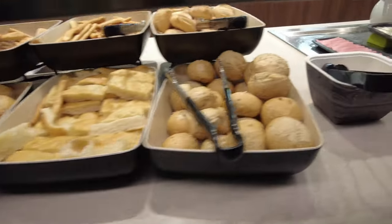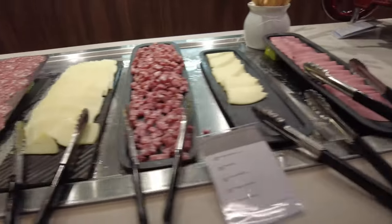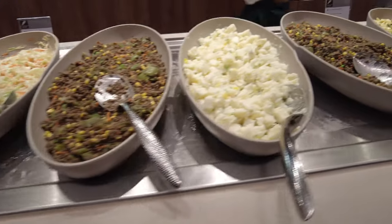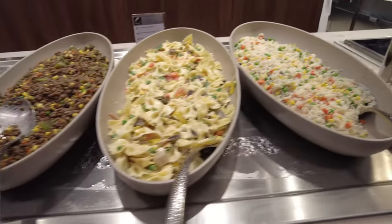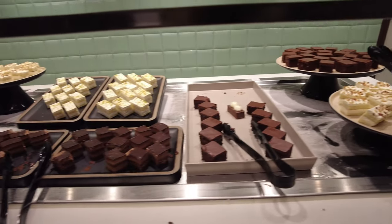But overall, dinner buffet, it really wasn't anything. I just got pizza. But I will say, if you're a charcuterie person, MSC is a cruise line for you. Because breakfast, lunch, dinner, there's always going to be meats and cheeses out. Definitely going to have that.